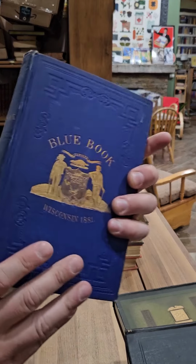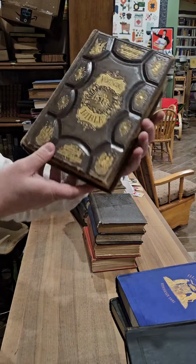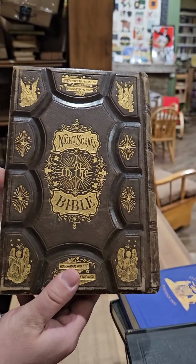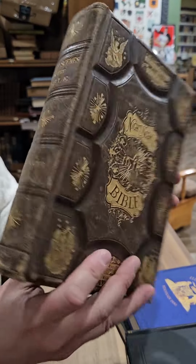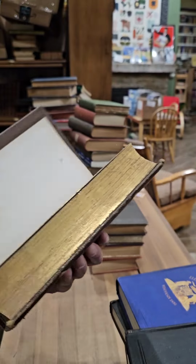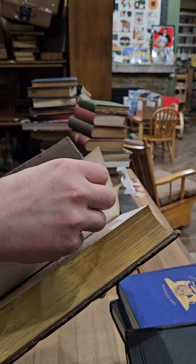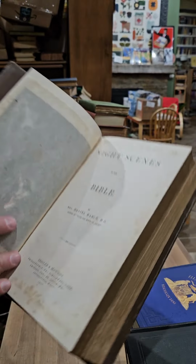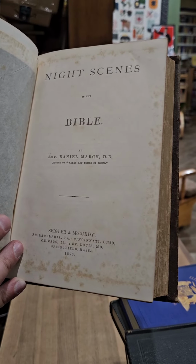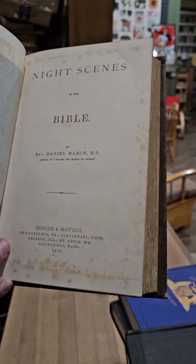And again, really nice condition. Up next, we have Night Scenes in the Bible. I think I just sold a copy of this on eBay a couple weeks ago. This one's a smidge nicer. Again, if any of you are in Wisconsin, it's definitely worth a trip to my bookstore. I don't have any of these online right now. Exclusive for my local customers. Night Scenes in the Bible by Reverend Daniel March, published in 1870.